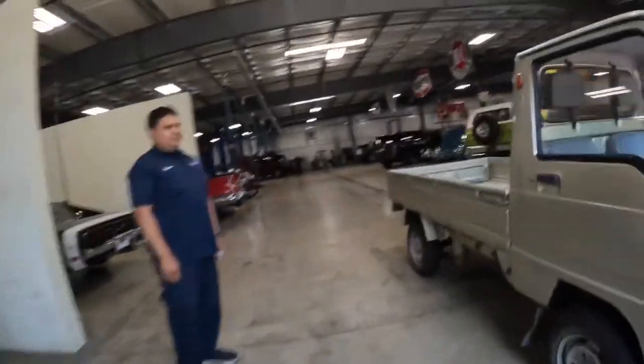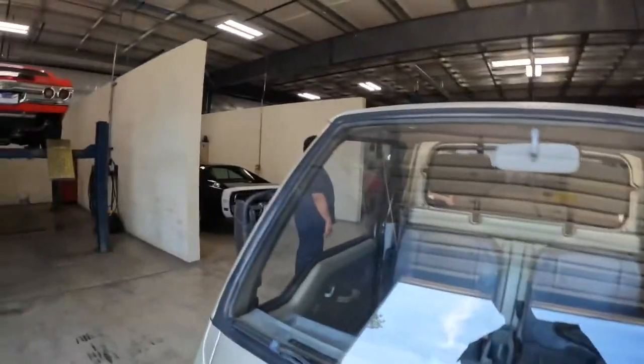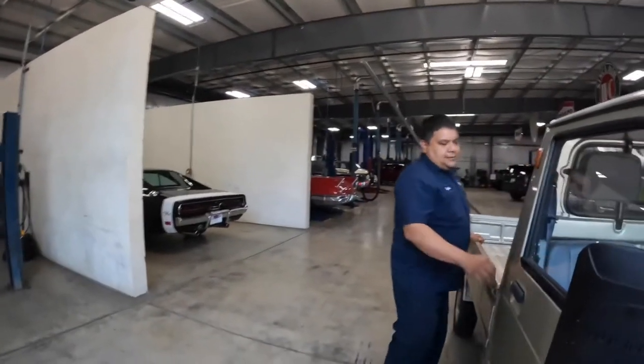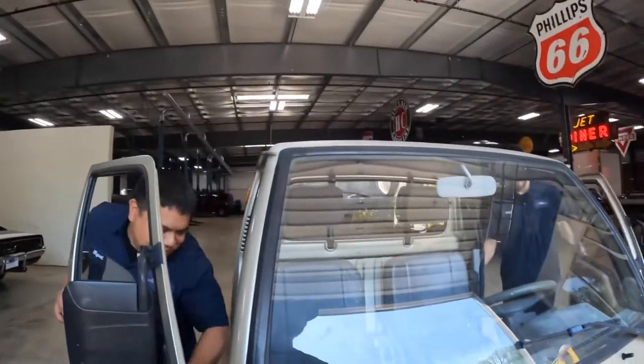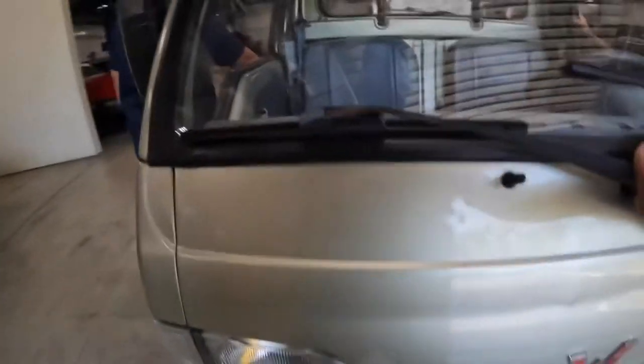All right, my brothers, where do you want it? That door don't open out. You're going to have to pop the door for him. That's a super single cab. Oh, you know it's got crank windows. Oh my God, this thing weighs nothing. It's like pushing a clown car.